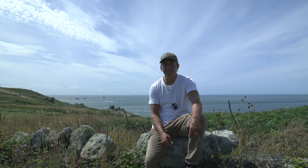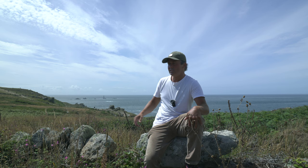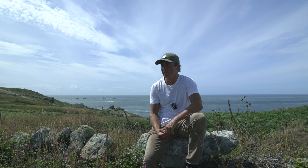I'm currently at Land's End, or just close to Land's End. You can see Longships there in the distance. I'm on my electric bike today, and I thought I'd have a bit of a ride up the coast towards St. Ives, stop at a few locations along the way and just get some images.